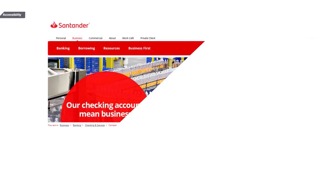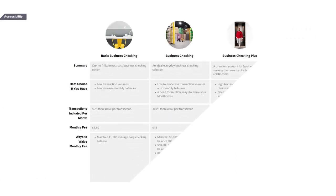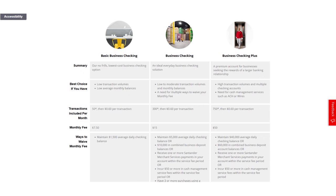So you can see on the screen that they have checking accounts, business checking accounts, right? So they have a basic business checking, and business checking plus. As I was telling you earlier, if you want Santander to waive the $250 origination fee on this business line of credit, you need to actually have a business checking plus account. As you can see on the screen, this is their top business account that comes with a constellation of benefits. Okay, and so the bank also has some requirements for opening a checking account.